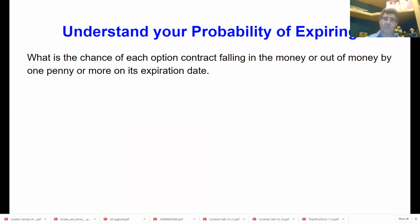The third thing I want you to understand is the probability of expiring. You can actually see that. Nowadays all the platforms offer it. It's important to understand the chance of each option contract becoming in the money. And when we say in the money, it means by one penny at expiration. So let's say it's October 16th, and you bought a $50 option.